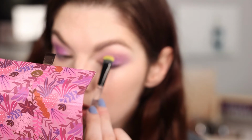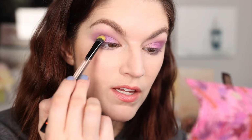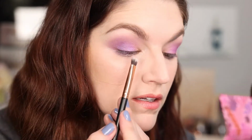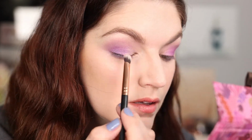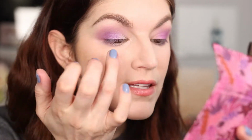Oh, I'm loving this palette, and unfortunately it's making me want more Viseart palettes, but that's okay. If they can do this with purple, I would love to see how their natural shadows, like neutral shadows, blend, because this is stunning. Okay, so now I'm going to take this shade, which looks like it's going to be beautifully iridescent, and I'm going to put it on the inner corner of the lid. So that's with the brush dry, and it definitely is showing up, but it's not quite as intense as I expected. So I'm gonna go, oh, there it is. Go with my finger. Yeah, that's better.